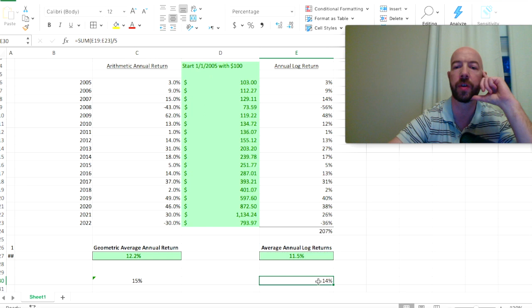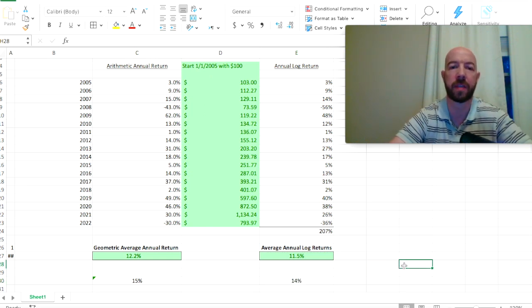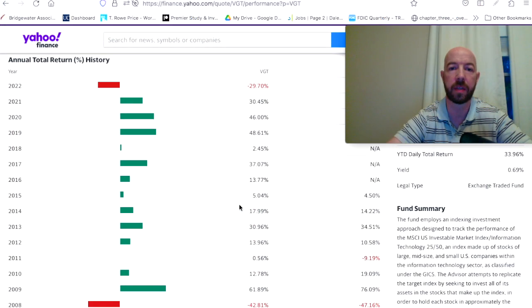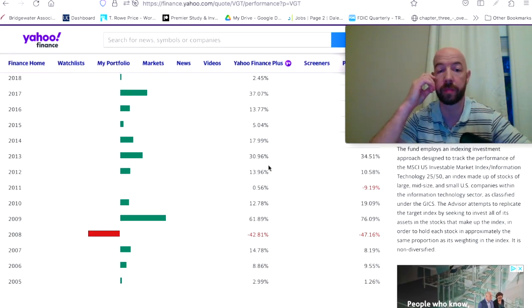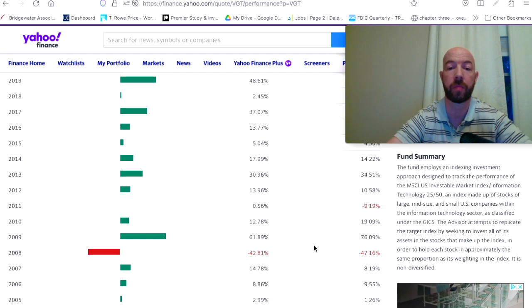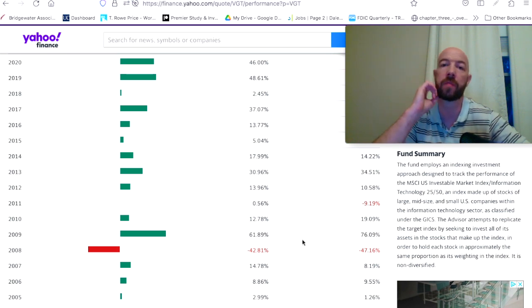I just didn't know anything about this fund, and I thought, well, that's pretty wild to have 15% return over the last 5 years, 12.2% return over the last 17 years, and to see these massive swings. When I first read these returns, it just blew me away. I had no idea that the IT sector has done that, and that it gets hurt so badly. But all in all, wow, it's really been a great run.